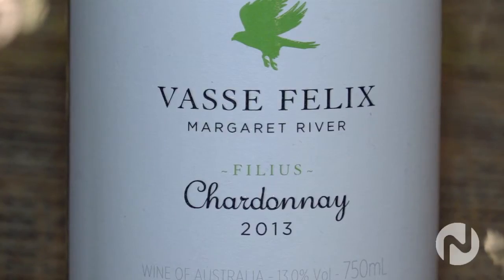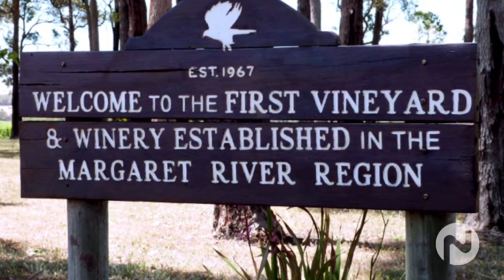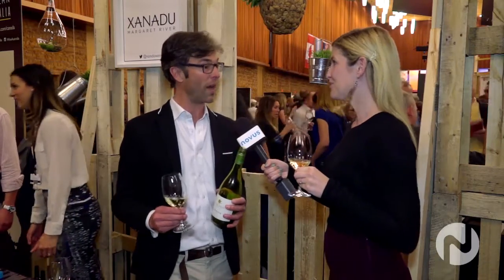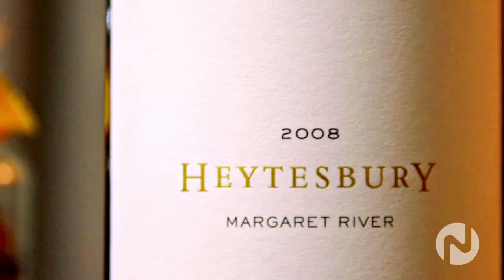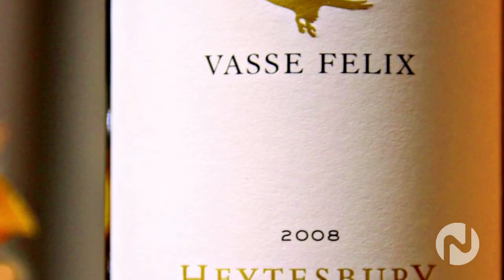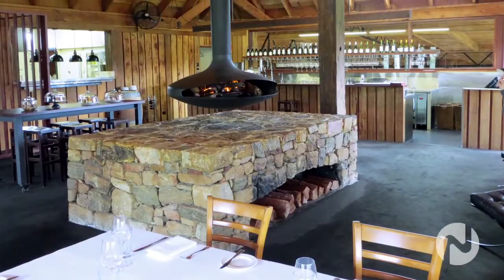Vasse Felix. We were the original pioneers of the Margaret River. We started making wine down there about 35 years ago, which for Australian terms is quite young, but for the Margaret River is quite old. Well, it's very clear you guys know what you're doing. So what should we be tasting in this specific wine? We're not tasting wood, and we're not tasting big buttery flavours, which people think of with Chardonnay. What we want to taste is nice, crisp, citrusy or stone fruit, you know, peaches.